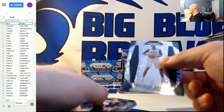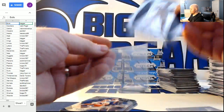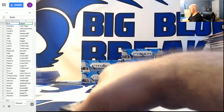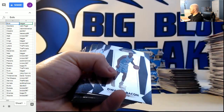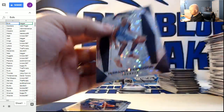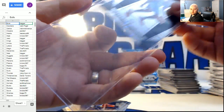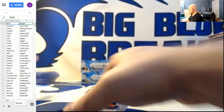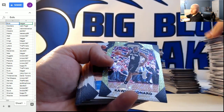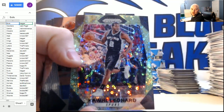Silver, Dwayne Bacon, rookie. Silver, Terrence Ferguson for the Thunder. Wow. Come on, be a rookie. Oh, pretty nice vet for the Spurs. Who got them? Knicks 1987. Let's see if we got number 2 out of 5. Come on.